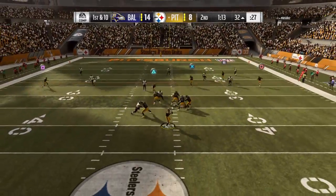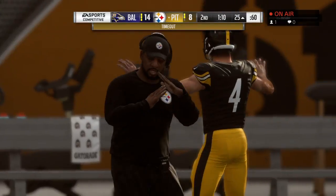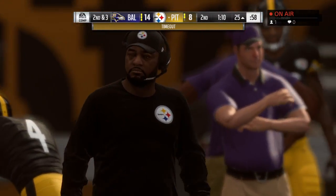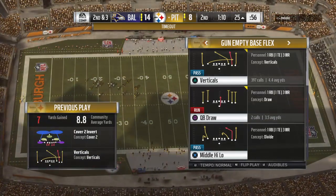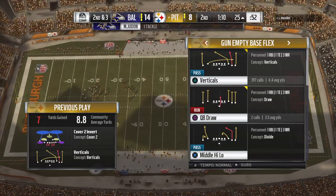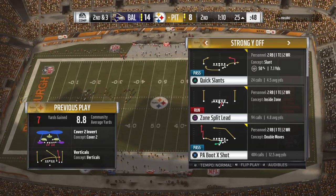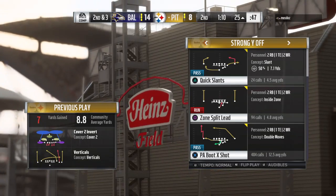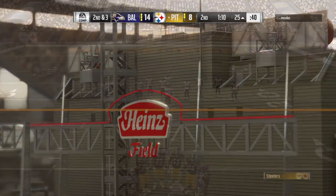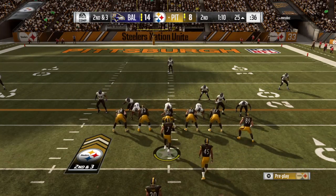On first down, it's Roethlisberger. This will be caught by Brown. And he's able to get it down to the 25-yard line. And before this second down play, we'll get a whistle, a signal, and a timeout, as they'll talk things over prior to this upcoming second down play. Able to get 7 on that first down pass play. 2nd and 3.